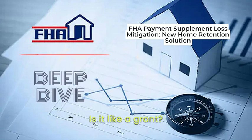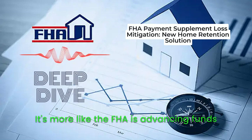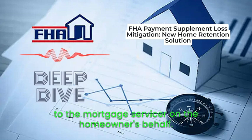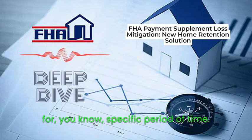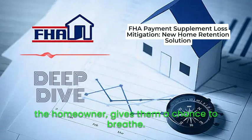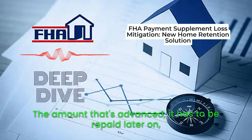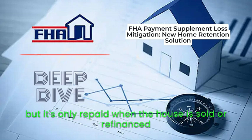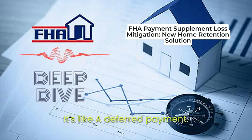Is it like a grant? Does the homeowner just get the money? Not exactly. It's more like the FHA is advancing funds to the mortgage servicer on the homeowner's behalf to cover a portion of those monthly payments for a specific period of time. And this takes some of that immediate pressure off the homeowner, gives them a chance to breathe. But, and this is a big but, it's not just forgiven. The amount that's advanced has to be repaid later on. But it's only repaid when the house is sold or refinanced or if the mortgage is paid off in some other way. So it's not free money, it's like a deferred payment.